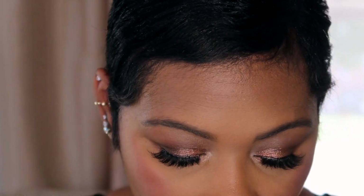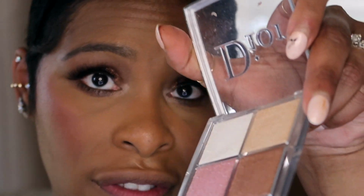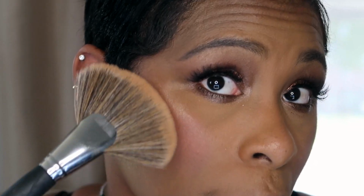Okay, so let's move on to putting a little bit of highlight on top. I'm going to go in with the Dior palette. This is nice. I don't think it needs it. It's in front of me, so I'm just like, you know, what the hell.